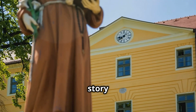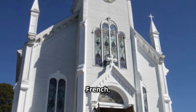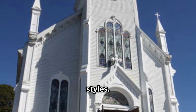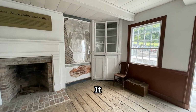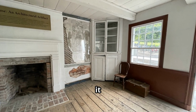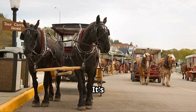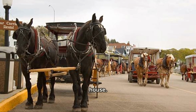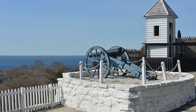It also tells a story of the French Jesuit missionaries. They came and tried to convert the native people to Christianity. Then came the French, bringing their own building styles. A fantastic example of this is the McGulpin House. It was built around 1780, making it incredibly old. You can find it near Fort Street and Market Street. It's a northern rustic French colonial style house. It has been partially restored, which is wonderful.